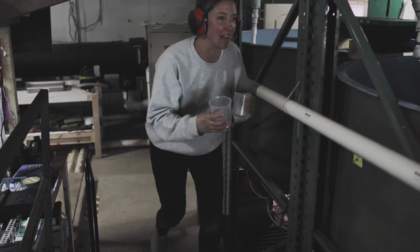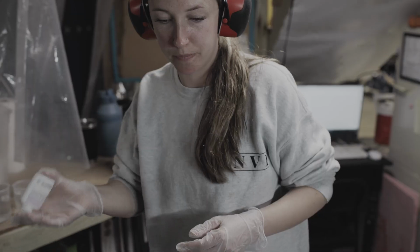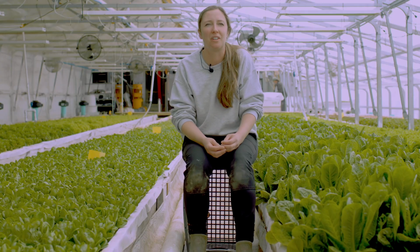I know there's a misconception about fish farming. I think it's necessary, I think it's beautiful, and I think that there is a way to make sure that they're the happiest and healthiest fish. You can still provide that in a very humane and great way. It's clean, and I just think that should be out there a little bit more.